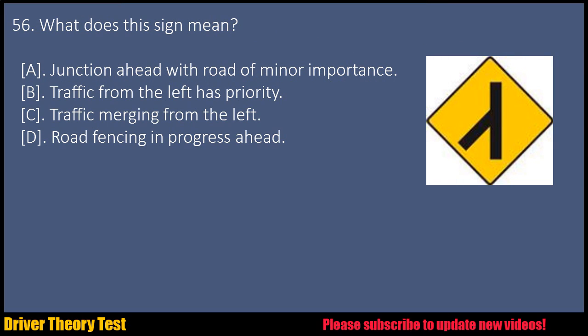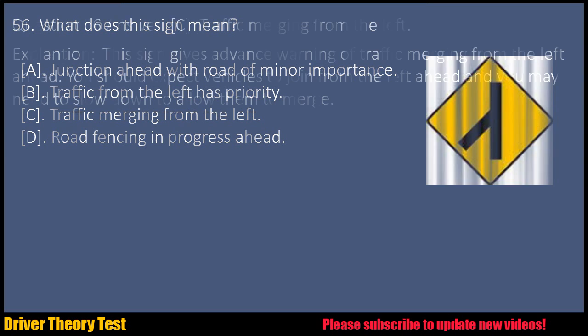A. Junction ahead with road of minor importance. B. Traffic from the left has priority. C. Traffic merging from the left. D. Road fencing in progress ahead.